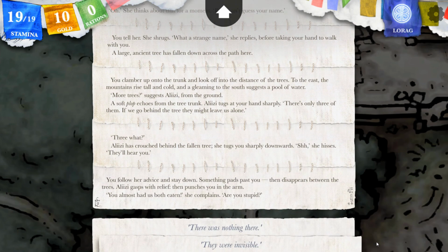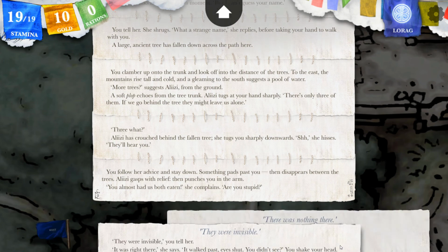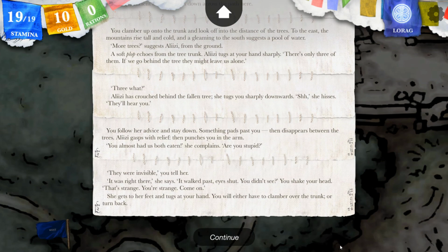You follow her advice and stay down. Something pads past you and disappears between the trees. Elisa gasps with relief, then punches you in the arm. You almost had us both eaten, she complains. Are you stupid? They were invisible, you tell her. It was right there, she says. It walked past, eyes shut. You didn't see? You shake your head. That's strange. You're strange. Come on. She gets to her feet and tugs at your hand. You will either have to clamber over the trunk or turn back.